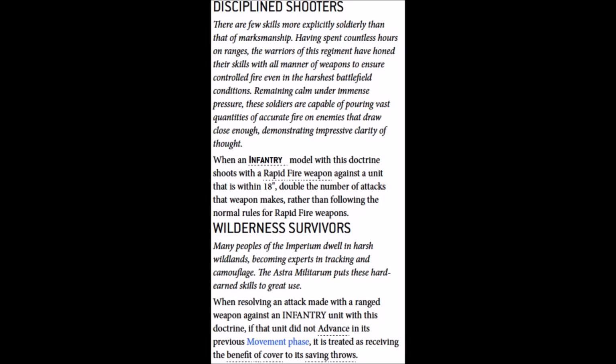Another reason why I like this is because it kind of indirectly increases your damage output as well, which was the main focus of our first regimental doctrine. You see, if you have got more people surviving every turn, it means that you've got more firepower going into your next shooting phase. So not only does it increase your durability, but indirectly it increases your damage output as well.